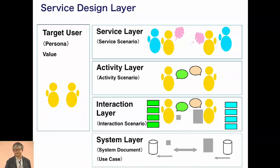For example, a target user is on the left, and we divide it into four layers of service. The top layer is more like a service layer without product or technologies. The next layer is the activity layer, more like user activities. The third layer is the interaction layer. And the bottom is more like a system or engineering-based layer. So if we need a service design, one idea is to divide these layers.